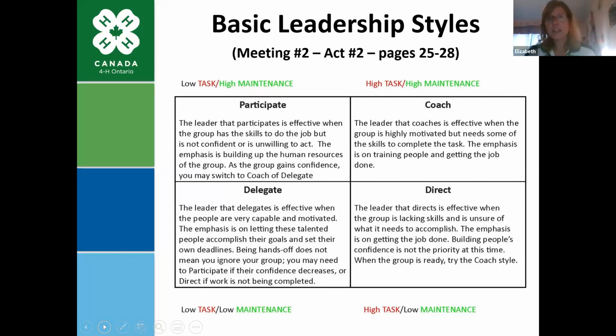So this can be found in the project. This is part of meeting number 2. It's activity number 2, on pages 25 to 28 within that project. It's one of the many activities available in this project to help guide our 4-H members through the process of learning what type of leader they are and how they can become an even more effective leader within this project. So I'm going to keep moving.